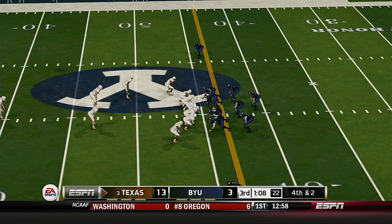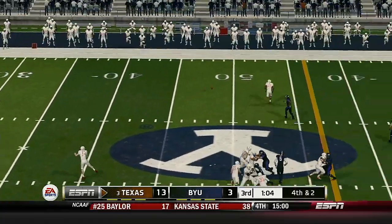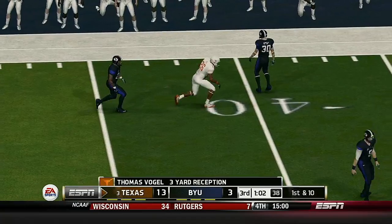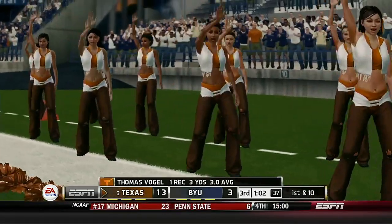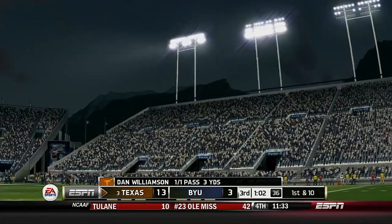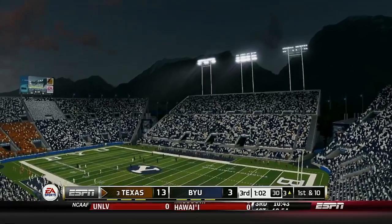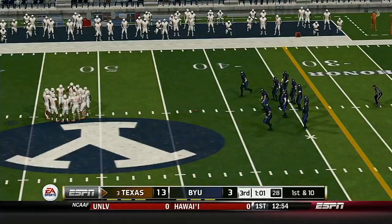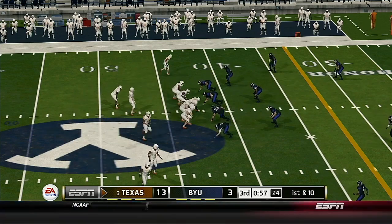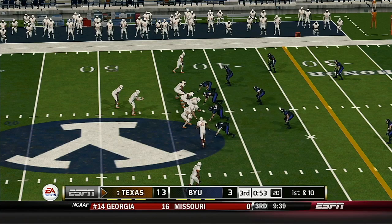The return man. He punts. No, he won't. Brought down at the 43-yard line. We've got a first and 10. Ball on the 43-yard line. A quarterback in the gun. With five receivers. Here we go.